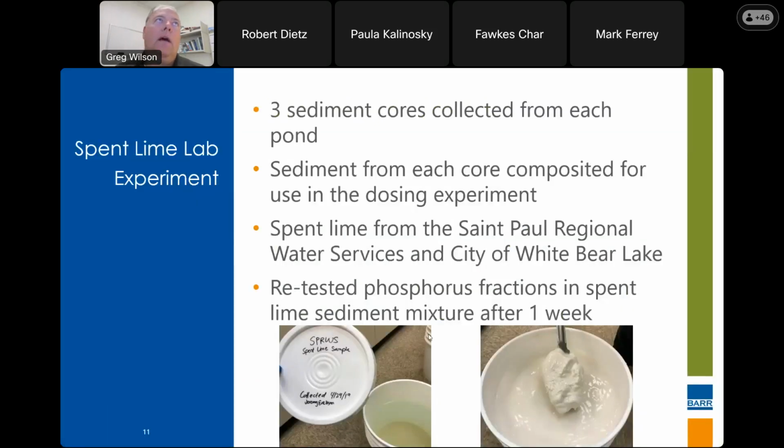To begin the lab experiment for this research project, we were trying to optimize dosages for spent lime and figuring out what we wanted to apply in the field for this more recent study. We collected sediment cores, three separate ones from each of the two ponds that we were evaluating. We looked at the phosphorus fractionations in each one of the cores. And we were using spent lime that we had collected from both the St. Paul Water Services and the city of White Bear Lake.